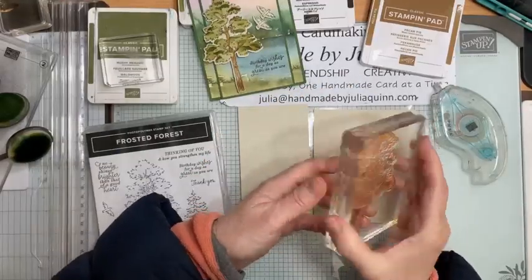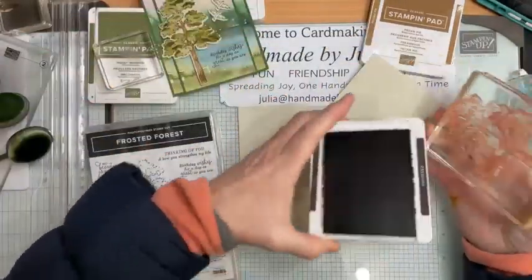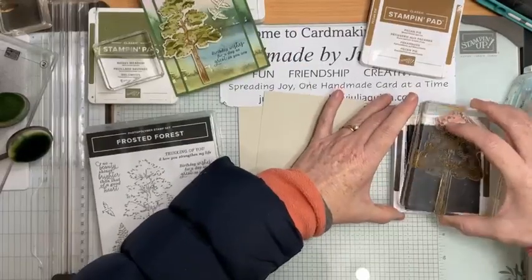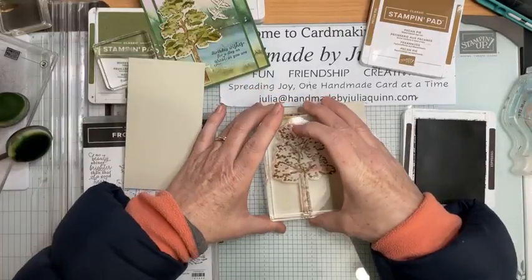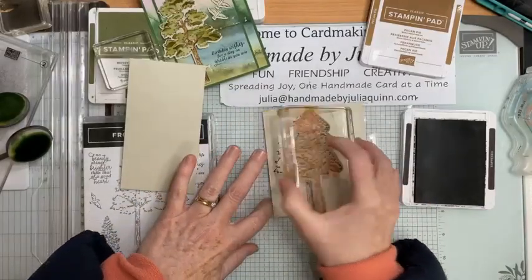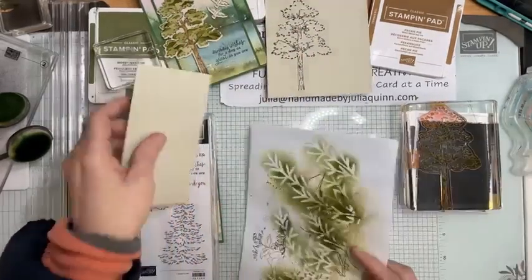And then, make sure it's straight. I'm going to stamp it first with Early Espresso. Here we go. Ink up my stamp really well there, and just pop him, because I'm going to die cut this tree out, so that's just going to go there. Okay. And while I've got my tree here, I'll also get a bit of scratch paper.